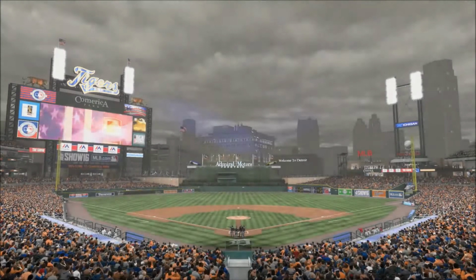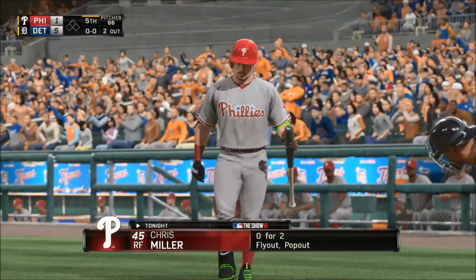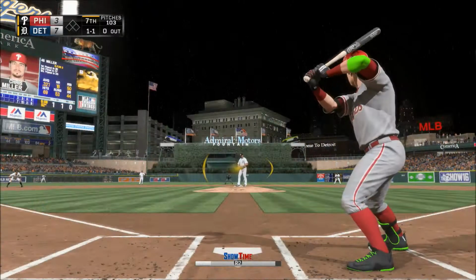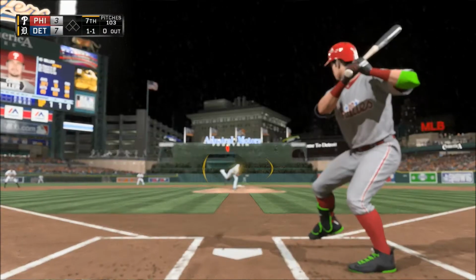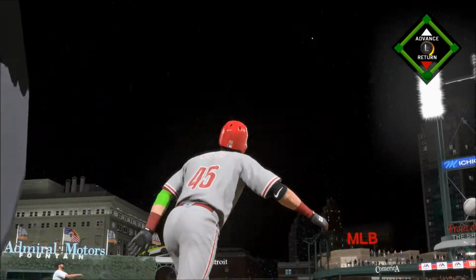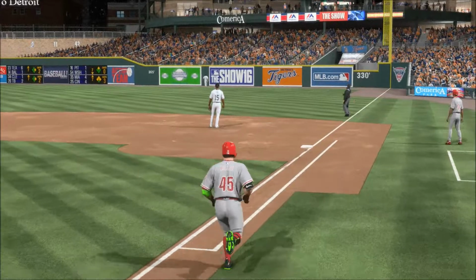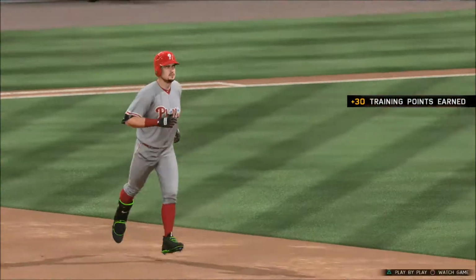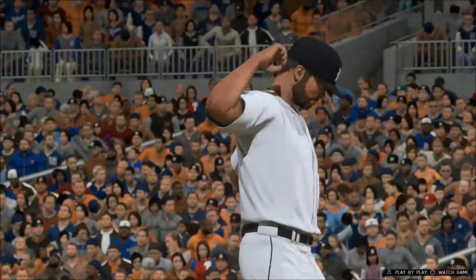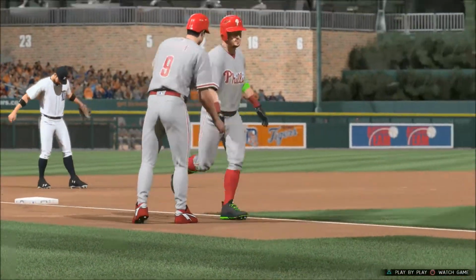Tuesday night baseball now from Comerica Park in downtown Detroit, Michigan. Chris Miller. Just a little bit. You can see that some of these pitches are earlier. Oh, high, deep. That is a moonshot, folks. A long home run. A solo shot here to straightaway right field. 19th home run for him.